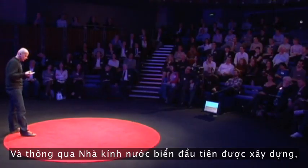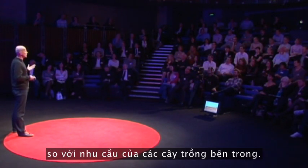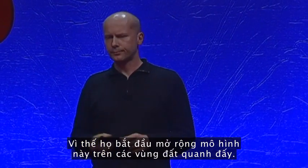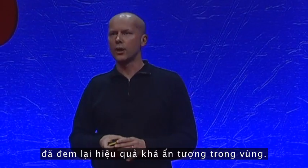And what they found with the first seawater greenhouse that was built was it was producing slightly more fresh water than it needed for the plants inside. So they just started spreading this on the land around. And the combination of that and the elevated humidity had quite a dramatic effect on the local area.